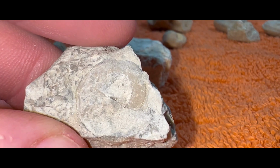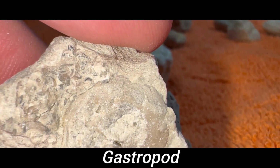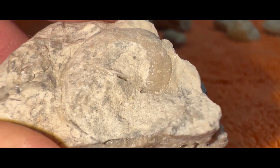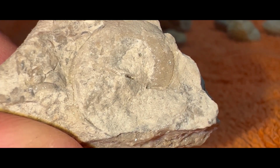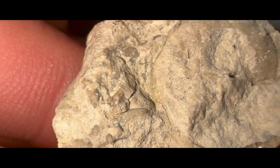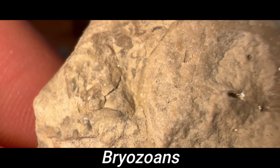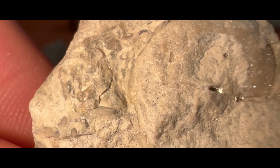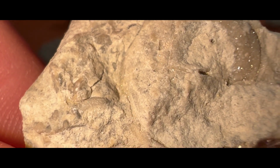The third piece we'll be taking a look at is this really beat up gastropod fossil. As you can see, it comes through really nice right here, but then gets cut off or sliced on the edge, which is really unfortunate because this would have been a nice piece if that didn't happen. Still, we have some nice Bryozoan fossils over here on the corner next to the gastropod, like I was talking about before. I know I wasn't very specific out in the field, but that's what I was talking about.